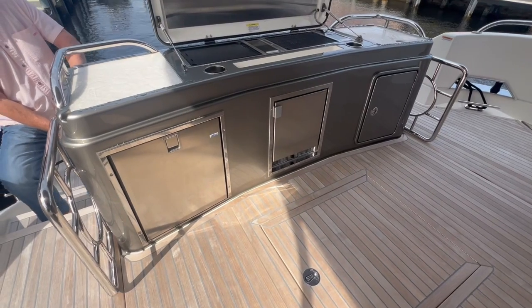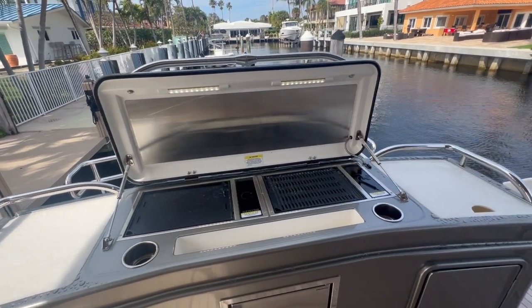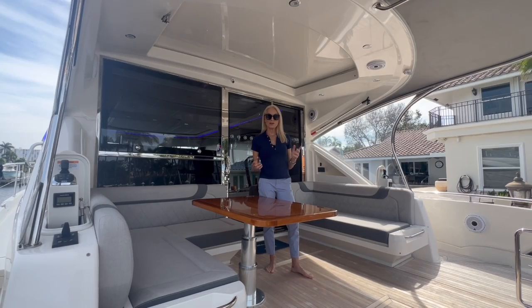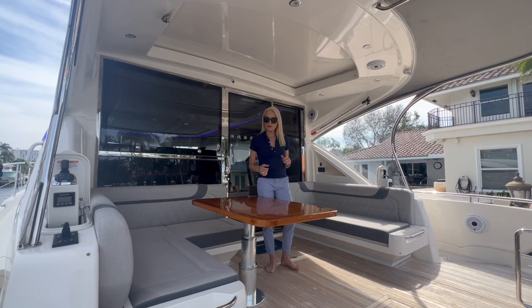It's got twin grills that have never been used. You've got a sink there, ice maker, and a fridge. And this is one thing that you'll notice on every Riviera, you won't run out of refrigeration space. I think that's an Australian thing. We do like our drinks cold, so you'll never run out of fridge space on a Riviera.